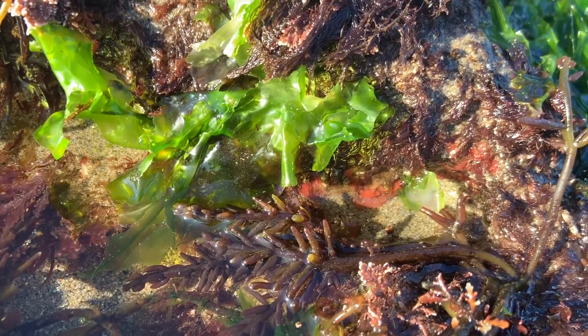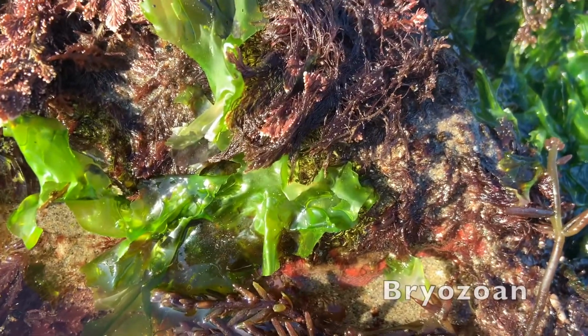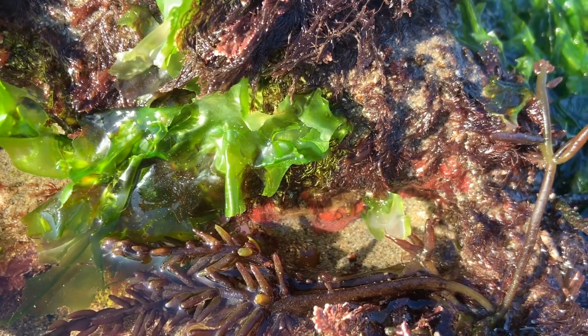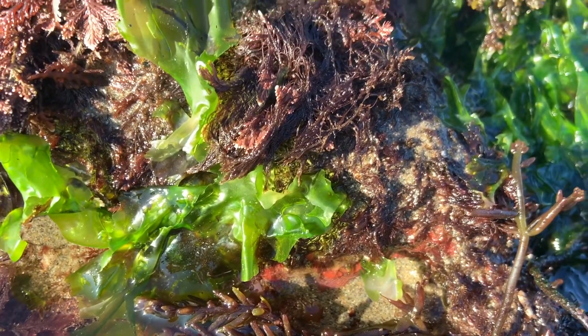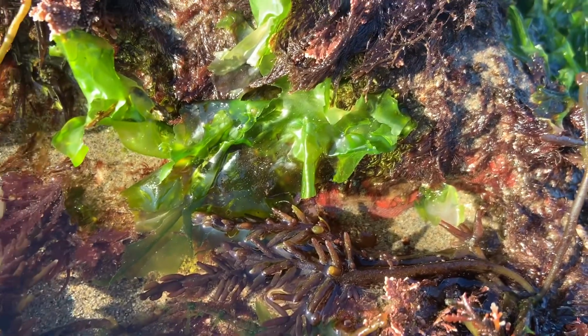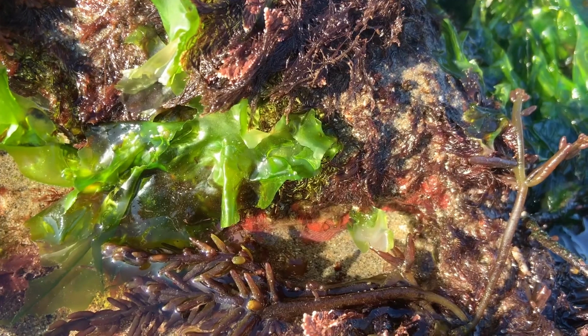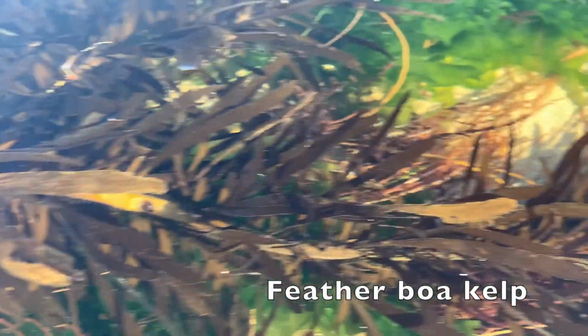For example, I know that this kind of reddish color in here is actually a type of animal called a Bryozoan, and it is the food of my favorite sea slug, the Hopkins rose. So there isn't one here, but it would be a safe bet that there would probably be a Hopkins rose on there. So this is called feather boa kelp. It kind of looks like a feather boa.